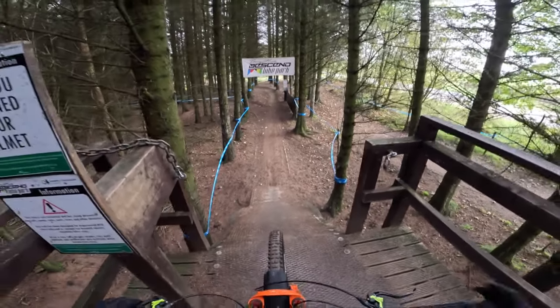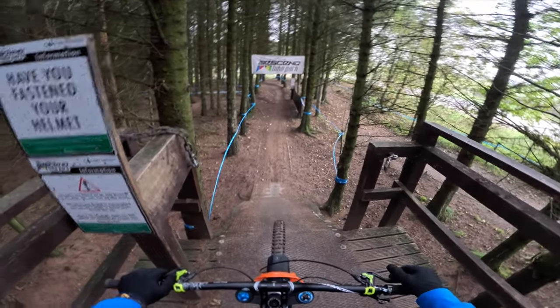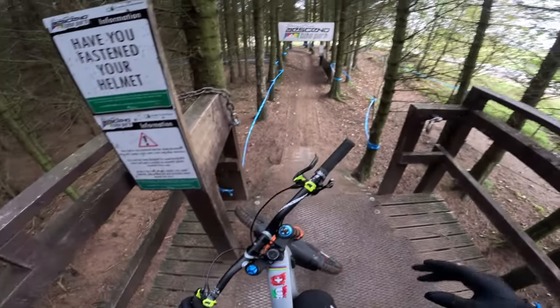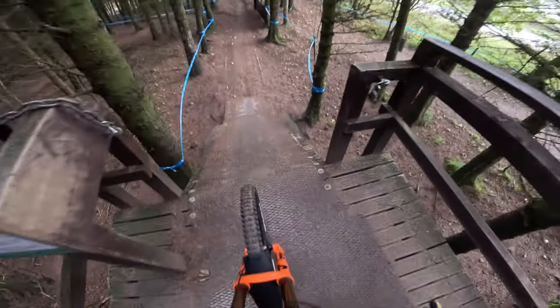The second track here we've got is a little bit more techy, a bit more nibbly at the top, and also at the bottom here, so just a lot more tech in this track. Not so many berms, so yeah, it's a good one. Let's go.